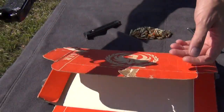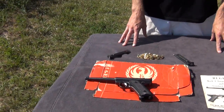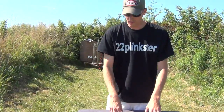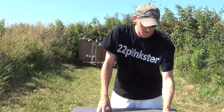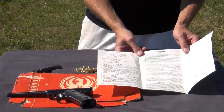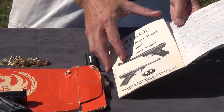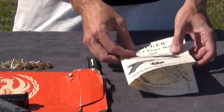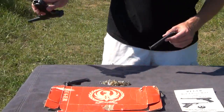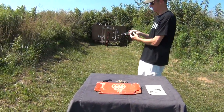I acquired this pistol probably about 4 years ago from a friend of mine, and got a really good deal on it. So I got the box, and here's the manual with it, still the original manual, with the parts list, how to assemble, how to disassemble. There's a lot of history with these Ruger Mark I pistols. Now there are some pros and cons about them, and I will mention a few of those after I shoot a few rounds.